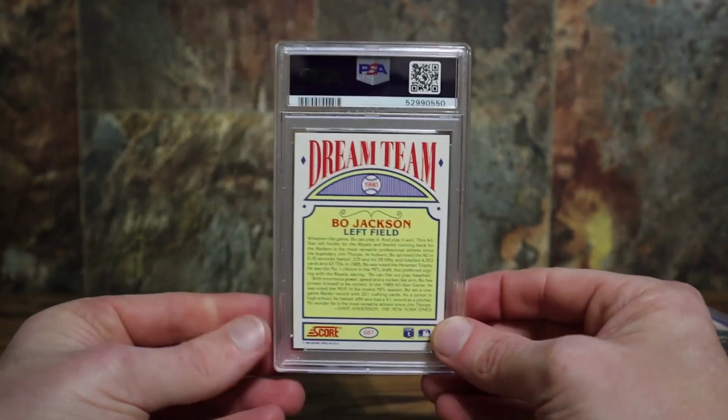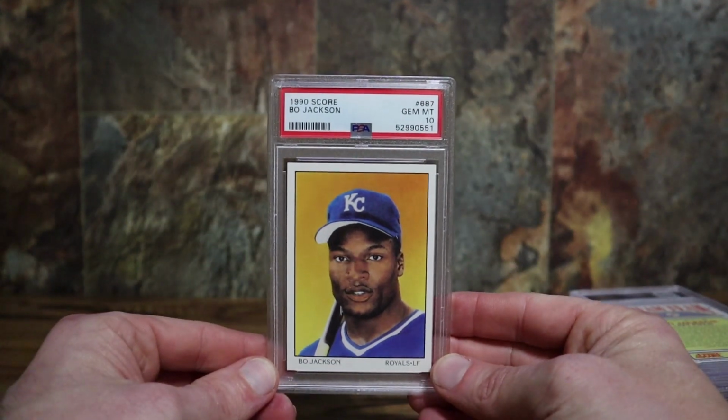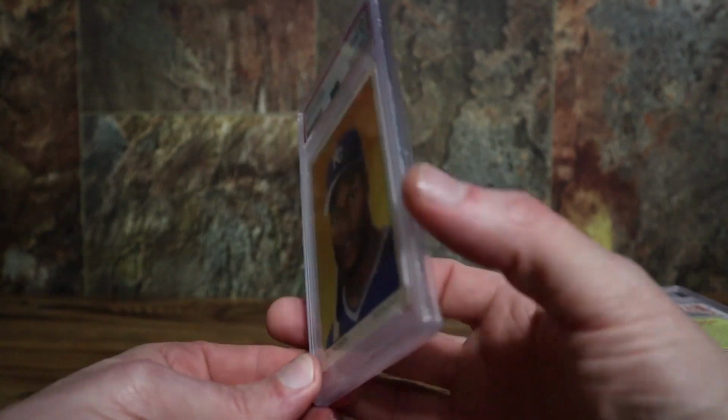But there were 2 of these. That one got the PSA 10. And the second one got a PSA 10. So can't complain. 2 PSA 10s, 2 for 2 on those.